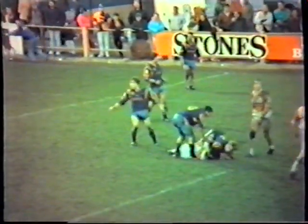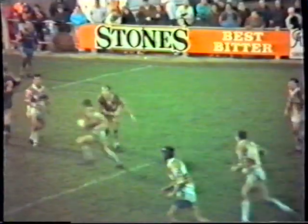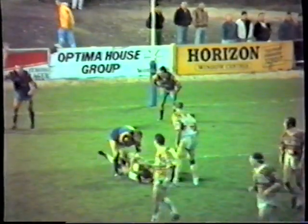Shuttleworth, he's brought down though. Ooh, well taken there by Senior. But he took it well. And perhaps we could see a drop goal, even though it's not really much good. Kenworthy. Shuttleworth. Ball's out with Lomax. Last tackle. And what's Shuttleworth going to do with this?